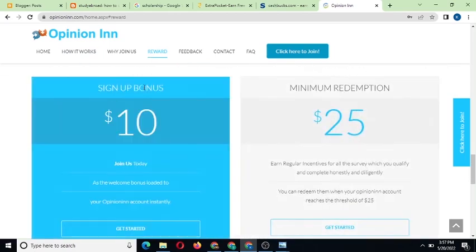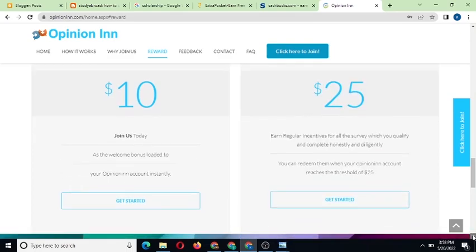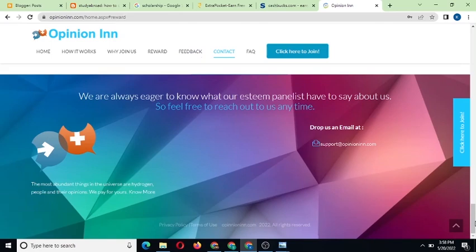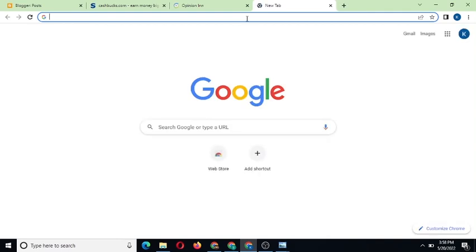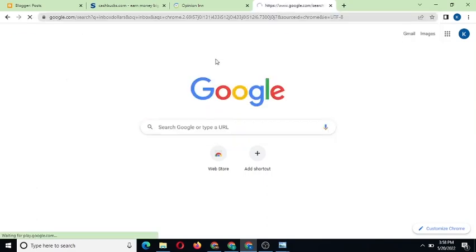Let's see the rewards sign up. Join us today. Add welcome bonus loaded to your premium account instantly, and regular incentive for surveys which you qualify for and complete honestly and diligently. You can redeem them when your premium account reaches the threshold of $25. So let's see. This one isn't working either. We're just going to go with another one entirely.